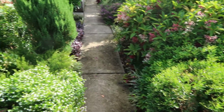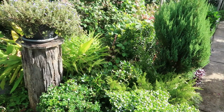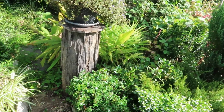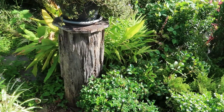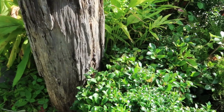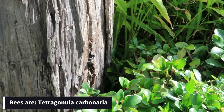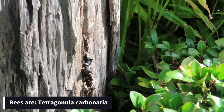The weather today has just been gorgeous. There's a really beautiful breeze. I've got all the windows open. Done loads of washing. Look at the bees. Can you see them?